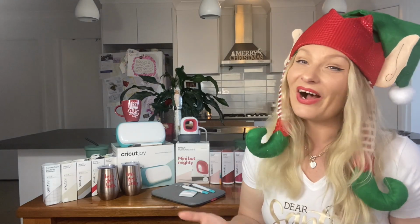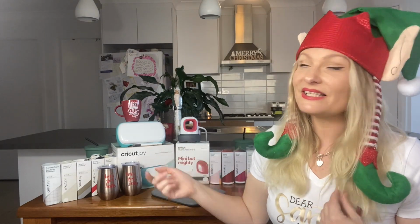As soon as you purchase your own Cricut Joy or any other Cricut product, you'll feel very much a part of the Cricut family like I do. I think they're just fabulous. And there's so many things you can do with this.